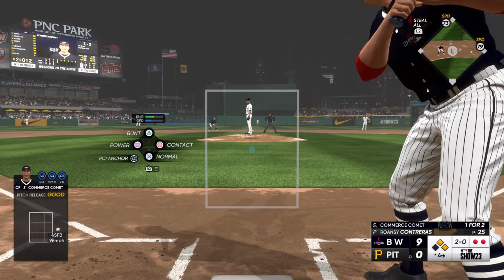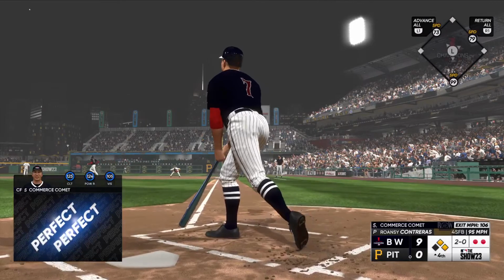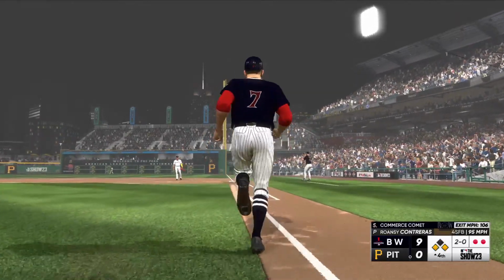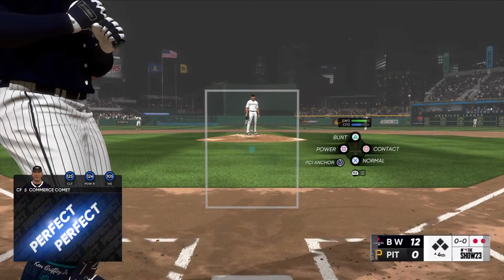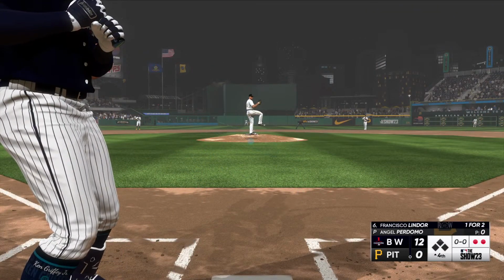Next one off the plate inside. And that's ball 2. Crushed to right, and that one's going to leave the park. Out of here. Home run. That was a moonshot, and they add to their lead. It's 12-0. They hand the ball over to a new arm, Angel Perdomo.